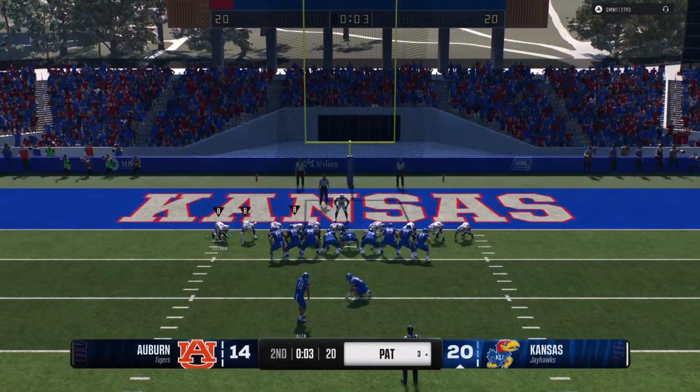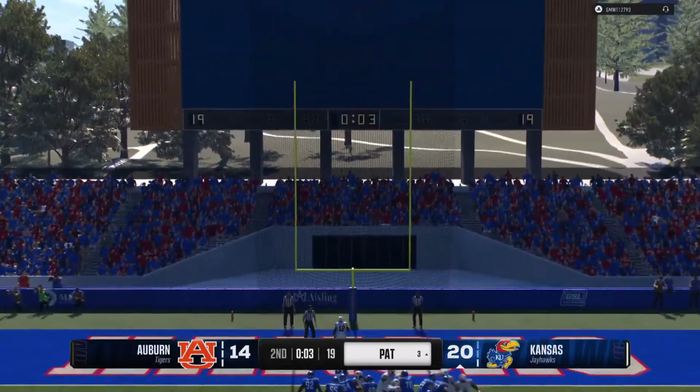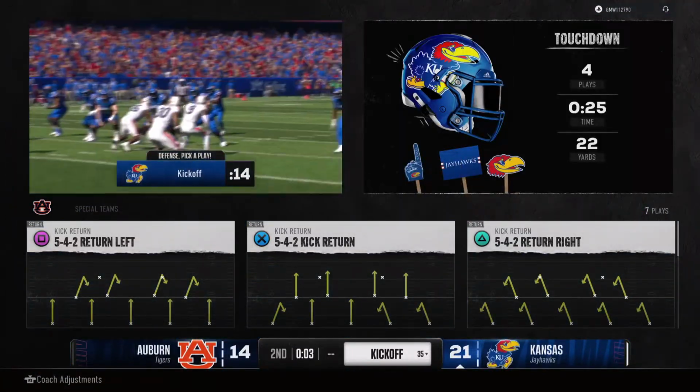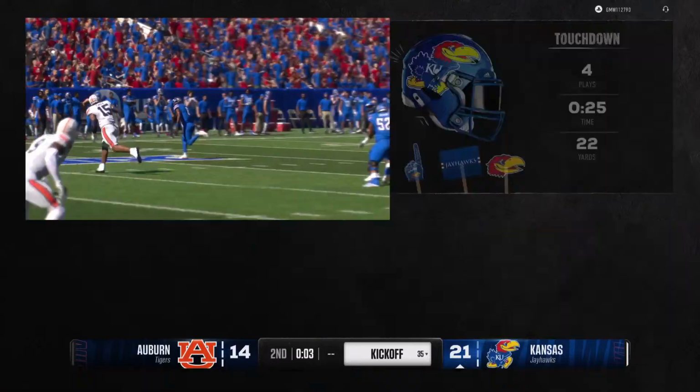Lining up to tack one more onto that lead. And the extra point is true, and they're on top by 7. Quick work on that scoring drive, just 4 plays. And they close the deal with a 20-yard pass for 6.